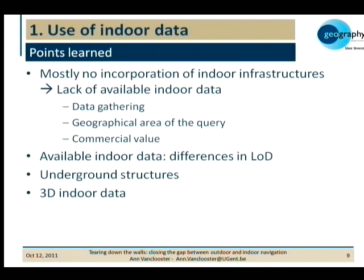So from these examples, we can learn that most of all we have trouble with incorporating indoor data, probably due to a lack of available indoor data. And this can be due to the data gathering having only just begun, and of course, the geographical area of the query. These were just a couple of examples. We did more examples, but it's still related to the commercial value the route planners have, and whether the area is an important area for them. When there is available indoor data, there is a difference in the level of detail they give back to the user. The underground structures have an even more pronounced problem, and the three-dimensionality of the indoor data is never taken into account.